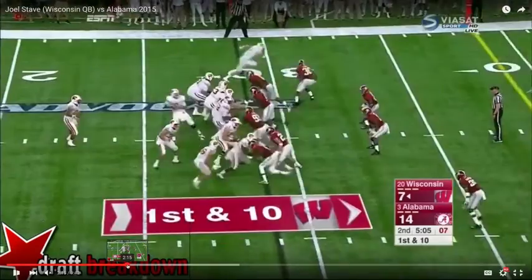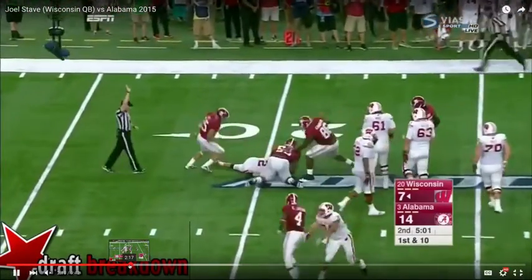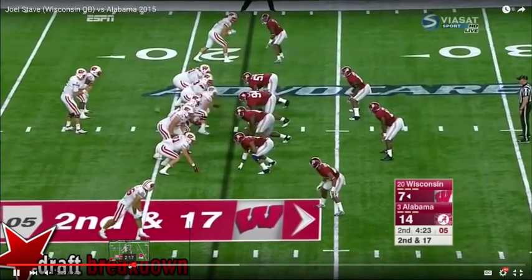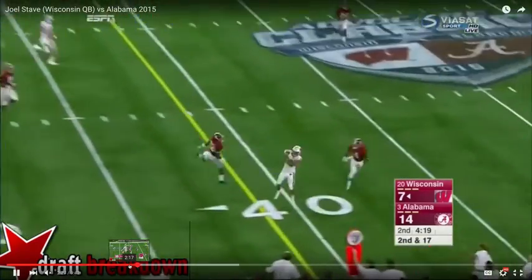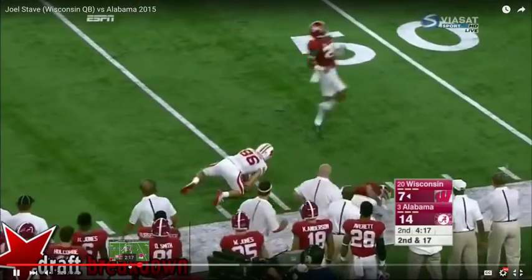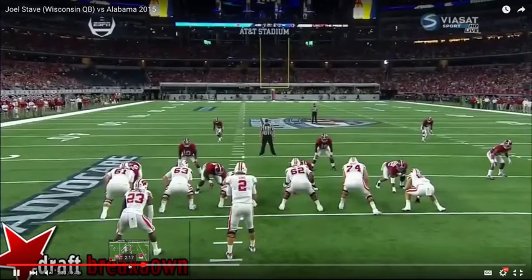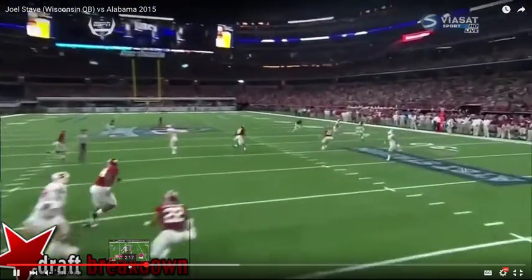We're going to fast forward a little bit in this video here, and we're going to see a throw that he makes against an NFL-laden Alabama defense that really is an NFL throw. As you can see, he throws this thing on a dime with the requisite velocity, but also with enough arc to get it over the outstretched arms of the underneath defender. Great throw.